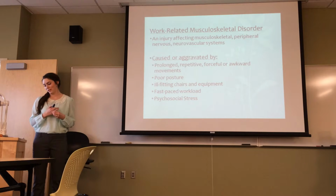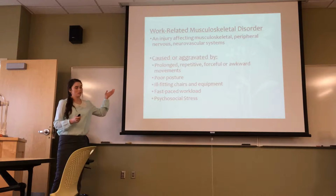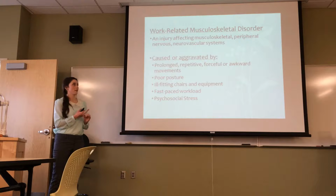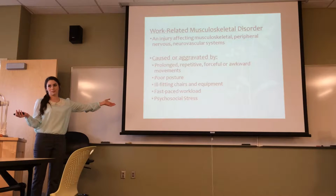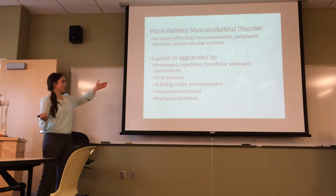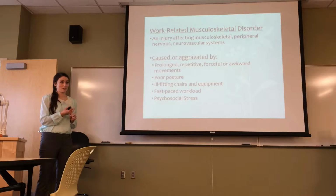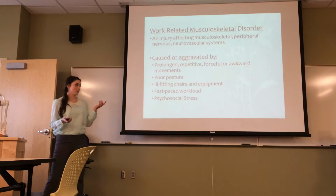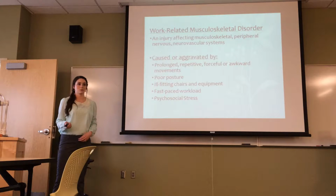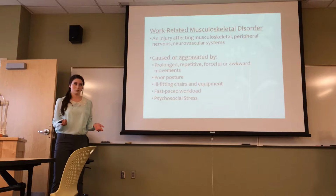Okay, so to start out, a musculoskeletal disorder. Obviously it's a disorder with our muscles. It can be with our bones, ligaments, tendons, all of those things. So these are what cause them. Does that list look like anything we do? Pretty much everything, right? Repetitive. Sometimes at the end of the day I think if I have to floss one more tooth, I'm going to die. We do a lot of repetitive stuff, right? Poor posture. It's easy to fall into poor posture. Ill-fitting chairs. Here in clinic we have such nice stuff. But when you get out in the real world, you might have a dentist that's about to retire and doesn't really care about his chairs anymore, and you're going to have to figure out how to make it work.